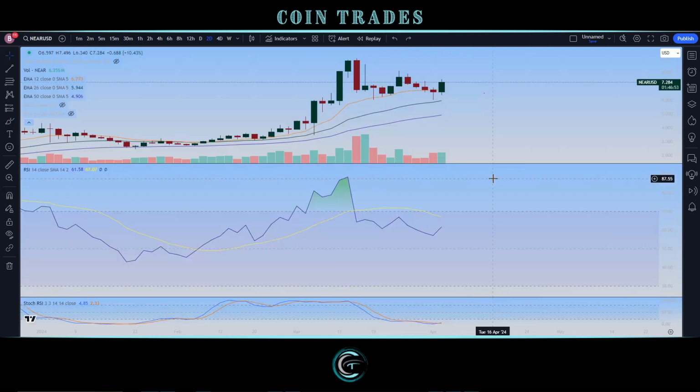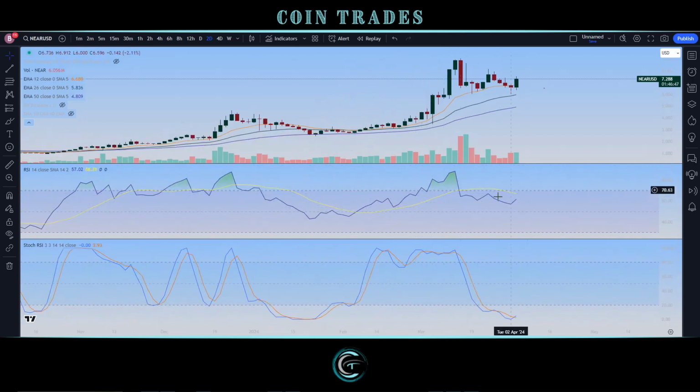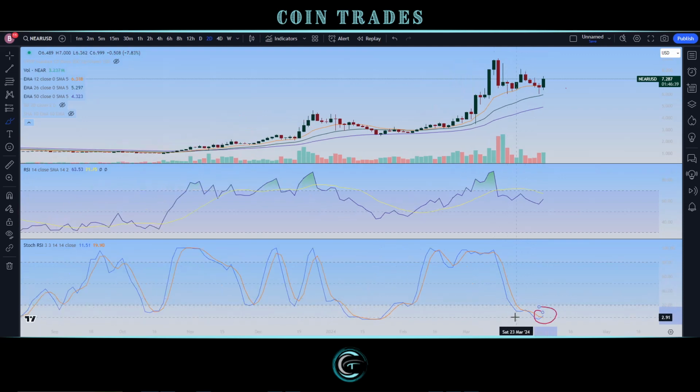Now, I do want to pull up the RSI, Relative Strength Index, as well as the Stochastic RSI here, because we are actually down below the overbought level. And if we look at the Stochastic RSI, we've already got our nice bullish cross on the bottom. So if we look at the level of about 2.91, last time we saw that was actually when we held defense and led to a very nice parabolic run up. So we would be expecting that something like that could have potential.